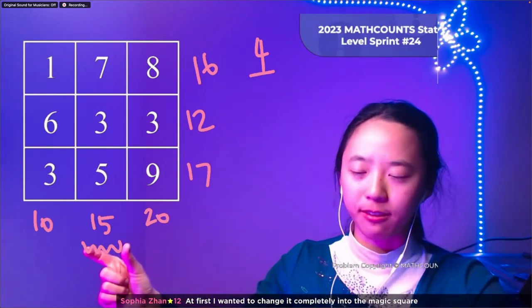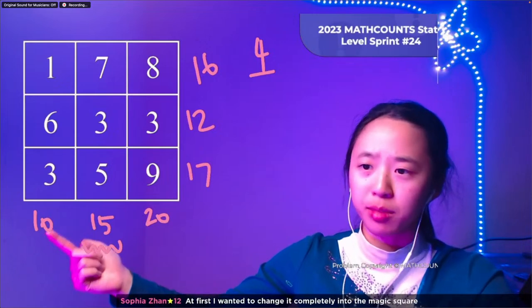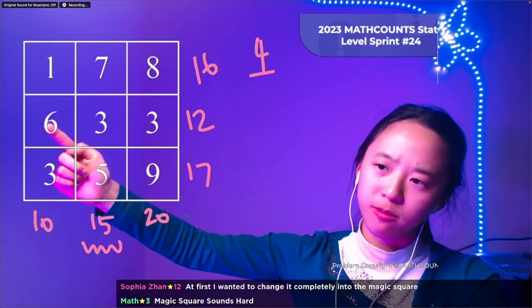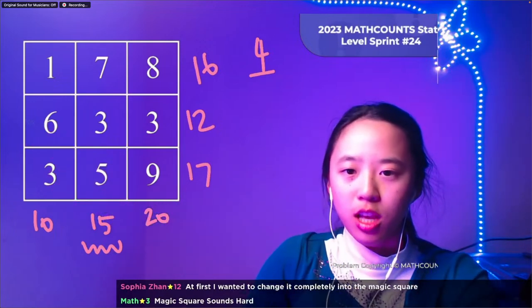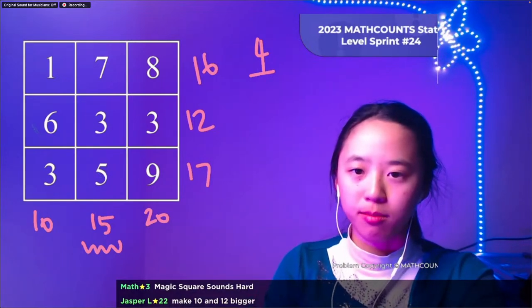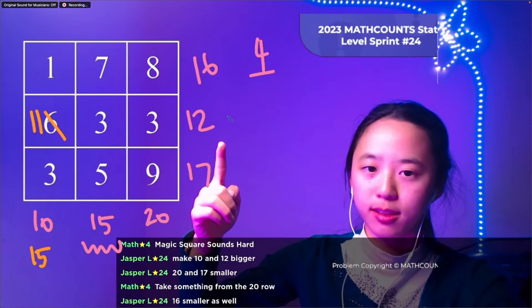So if we want to change it to 15, notice that you have to make 10 and 12 bigger, right? So maybe we could try to add some number to the intersection of these two columns and rows to bring them to 15. Let's add 5 to 6. So if we add 5 to 6, then this becomes 11, and this becomes 15. And this one becomes 17.